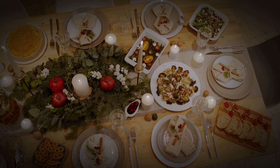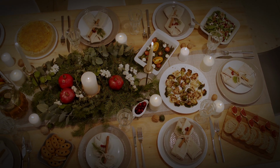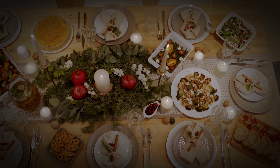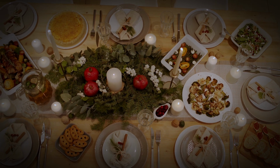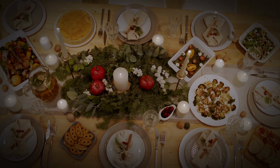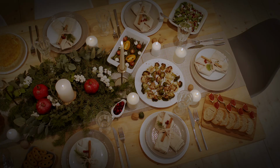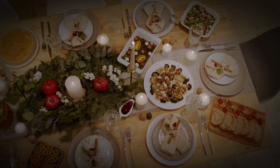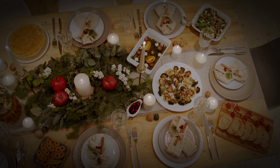For variations, you can experiment with different cheeses. While Gruyere is the classic choice, other cheeses like Comte, Emmental, or even sharp cheddar can create different flavor profiles. You can also add a touch of Dijon mustard to the bechamel for a hint of spice, or incorporate finely chopped herbs like thyme or tarragon to complement the cheese.